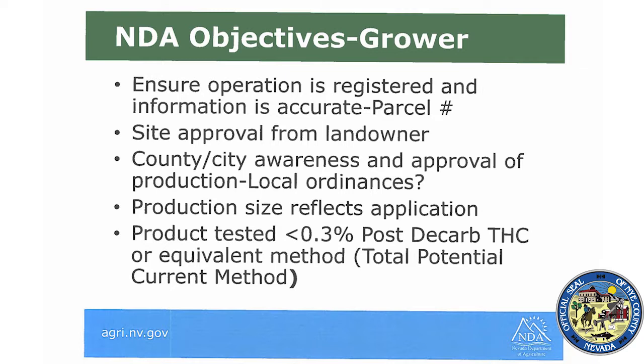And then, of course, we have to test the product. So we sample every farm, and we take samples for their varieties to ensure that it's under that 0.3% post decarboxylated or equivalent method THC. And that's required by FDA and USDA, and it's required in our regulations as well.